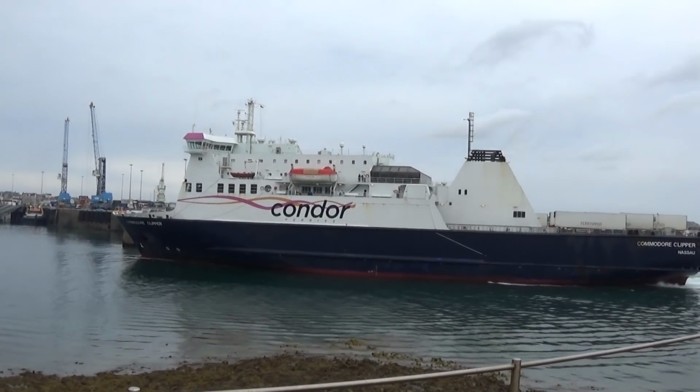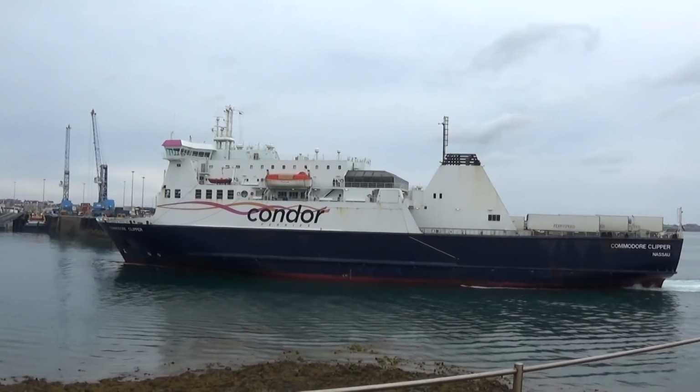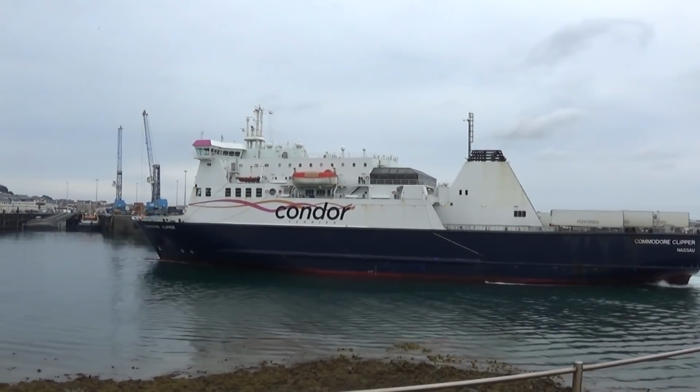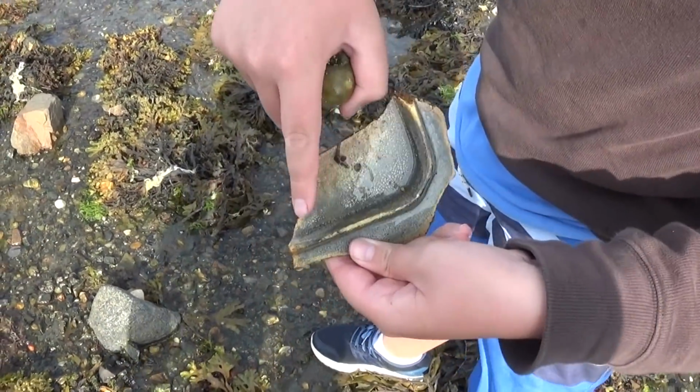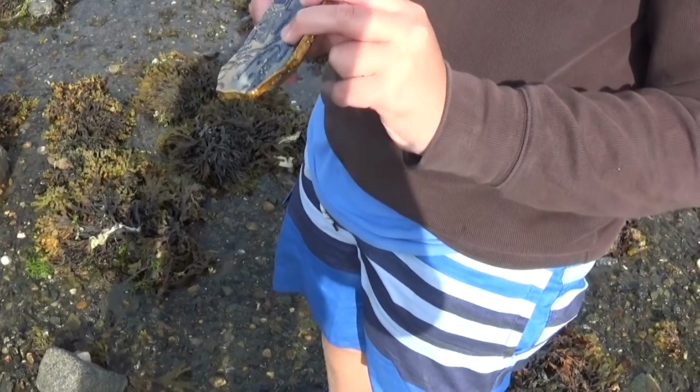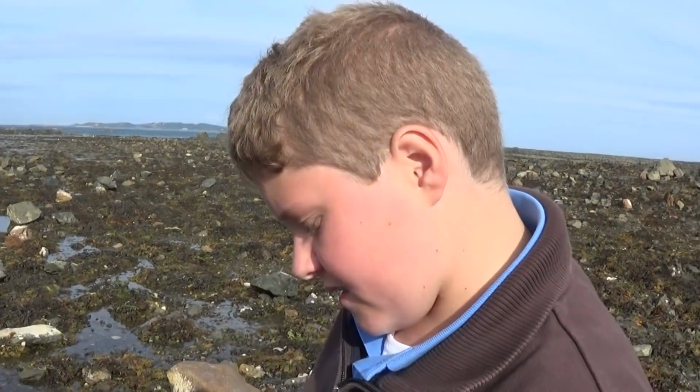Okay. Huge, but they're not... Well, the size. Done. That's part of a big dish that would have been on the table probably over 100 years ago. That's brilliant.